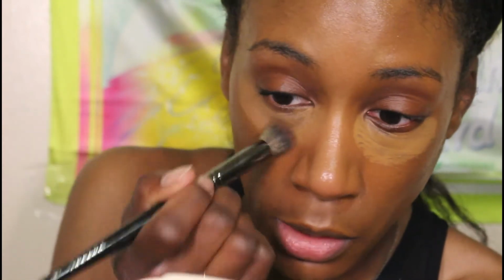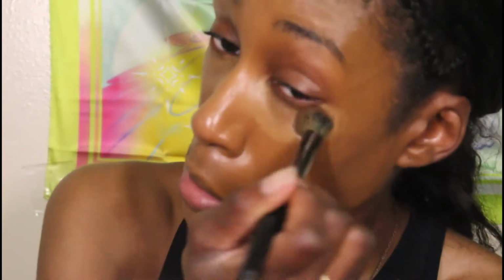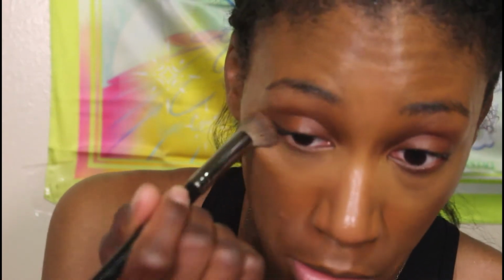We normally do a second layer because I'm me, but you still want to not have too much. I don't know, I feel like it's giving more coverage on this eye than it is on this eye, but since the foundation is giving more coverage, that could just be what it is. It's not necessarily the concealer.